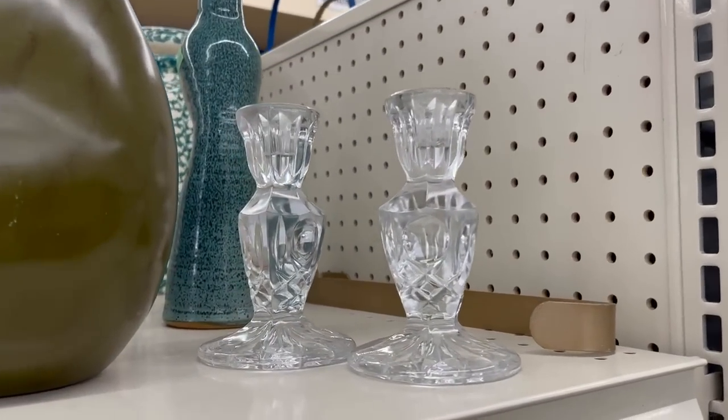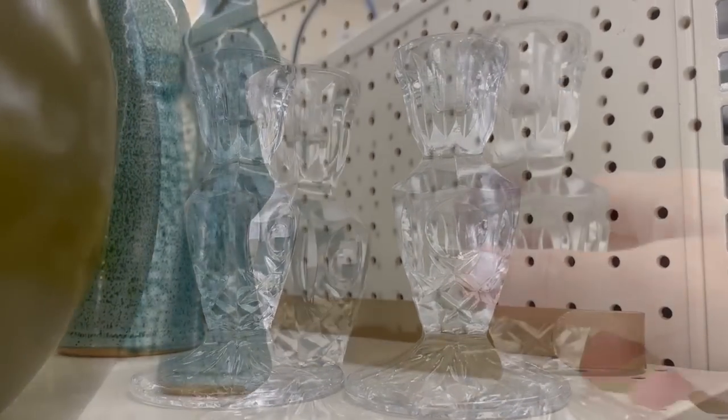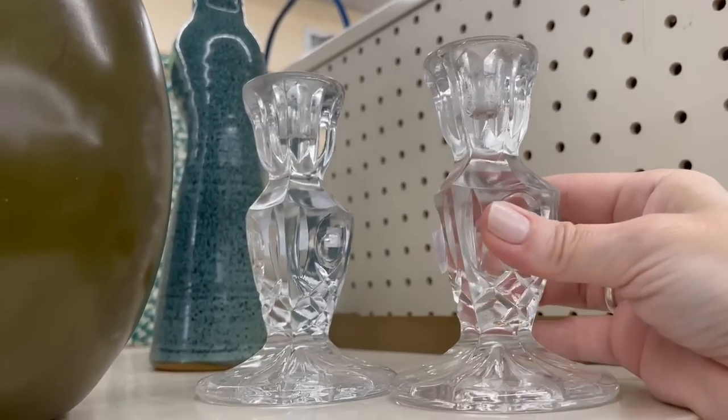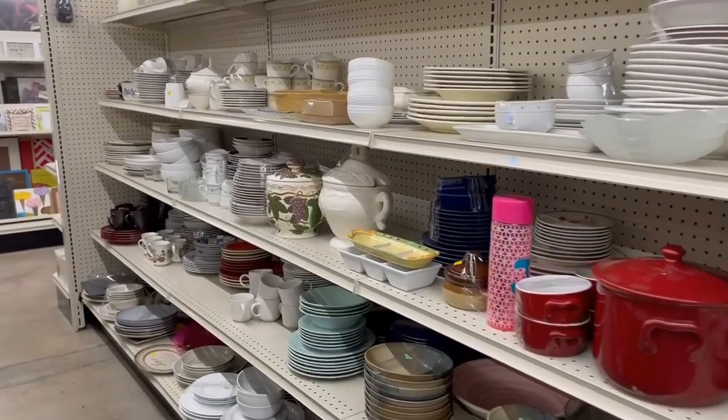A pair of candle holders. I'm glad that they have featured them together, because sometimes they get separated in the store. These are pressed glass. They're not EAPG. They are newer. And you can tell they're not cut crystal because it doesn't have a fine, defined line on it.